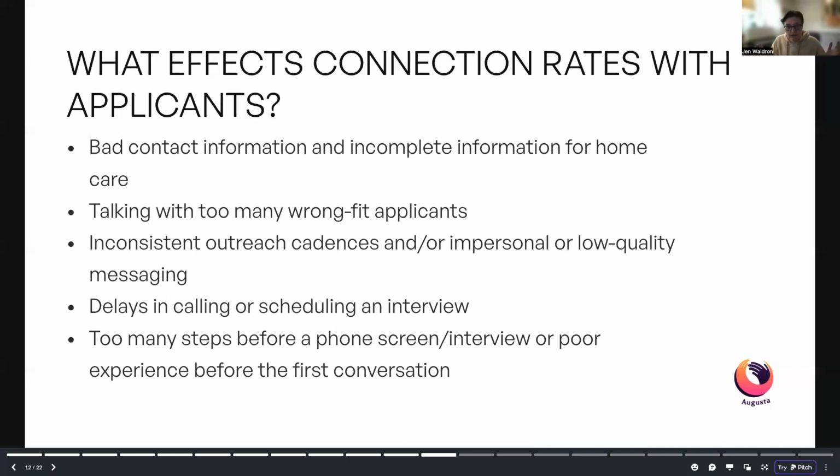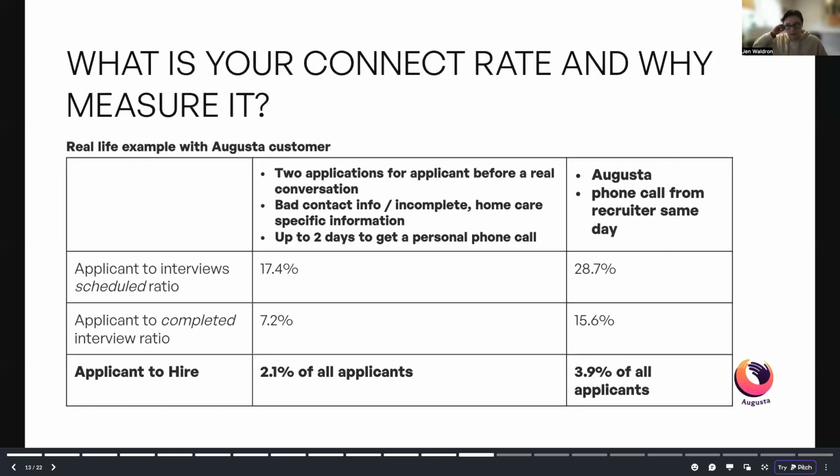Delays in calling and scheduling interviews are similar, as are too many steps before a phone screen or phone interview, and having a poor experience before they even get to that point. I have an example of that last one right here, actually a combination of these things. This is a real life example from one of our customers.